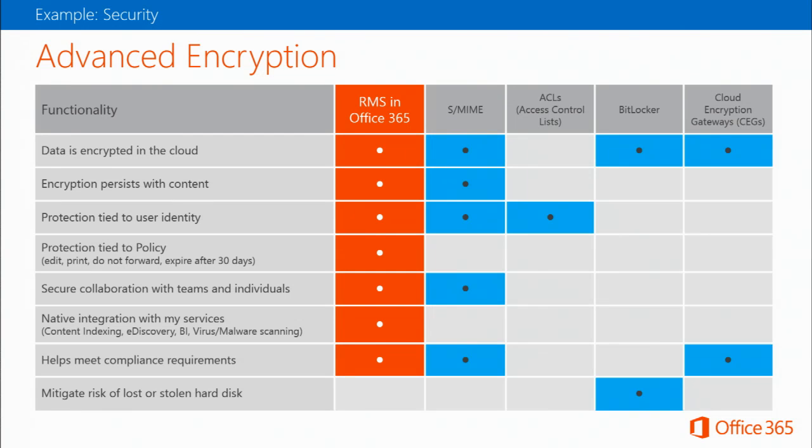A better approach for that is Rights Management Services. Rights Management Services means you can control the keys. You can issue the keys. You can store data in Office 365 that's fully encrypted to whatever standard you like, and then you can start to manage that. So we really encourage customers that are concerned about security to implement Rights Management Services.